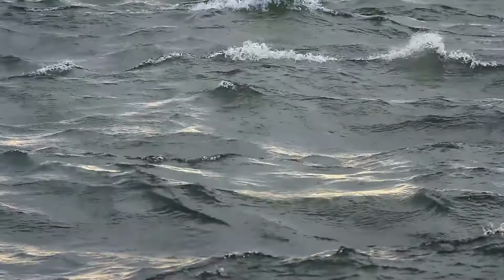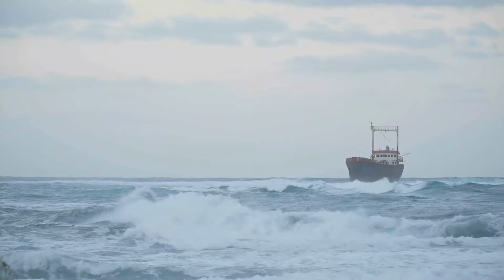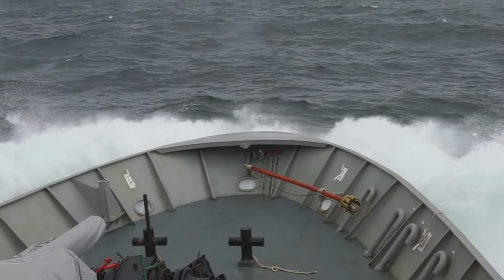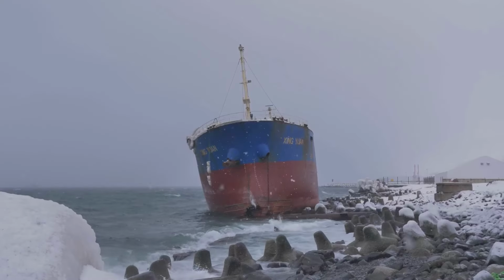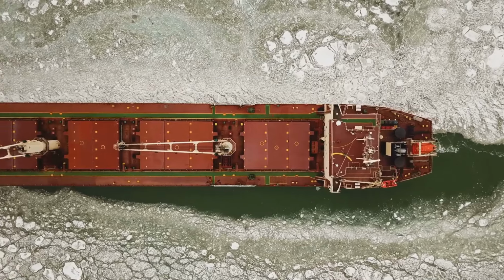5. Wind, sea, and current conditions. Rough seas mean slower speed, strong current, or crosswind. You'll need more time and space to adjust your course safely. Nearby hazards? Drop speed.